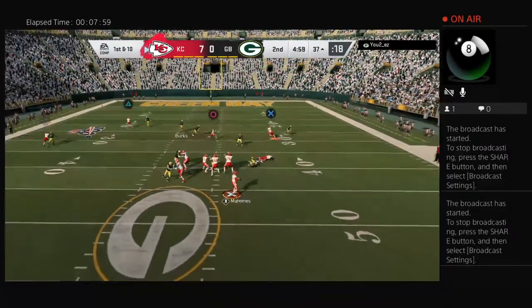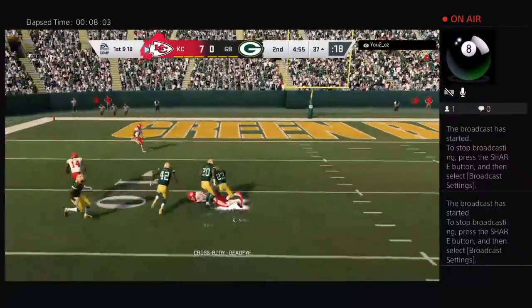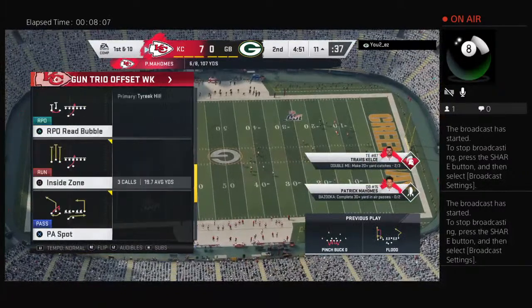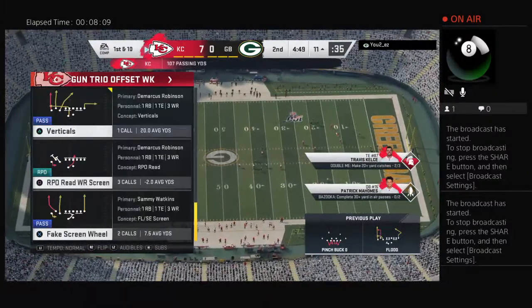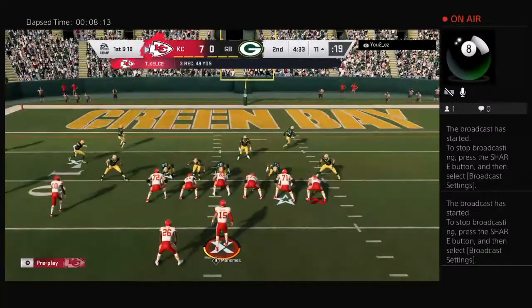Mahomes now on 1st down. Complete, the tight end Kelsey. A really nice gain of 25 yards. A nice job there, Charles. They picked up the blitz, were able to complete the pass.